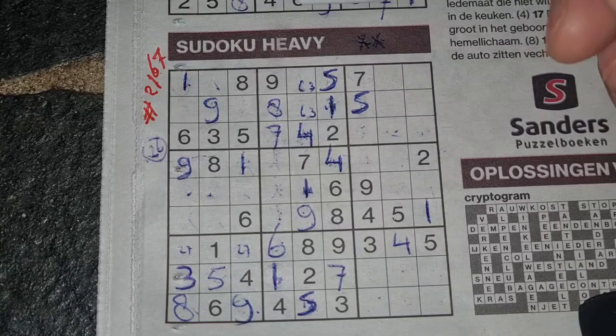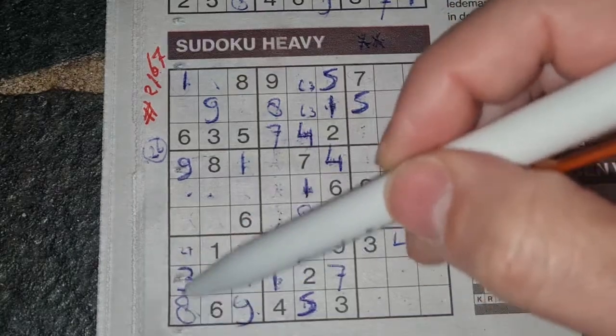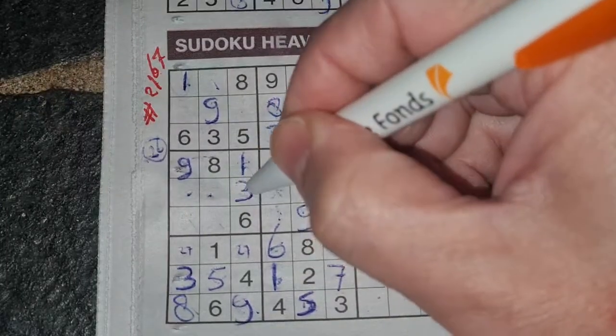How about the number 3? 3 in this column, 3 in the second column, so in the third column, the only place for the 3 should be there.